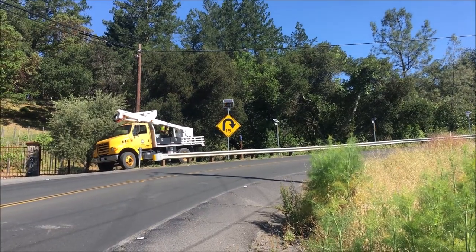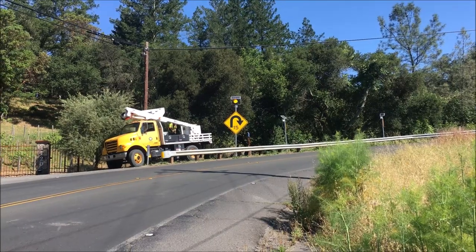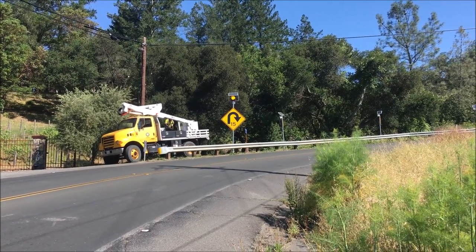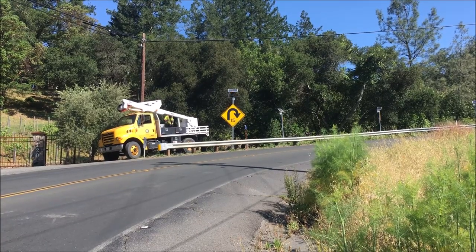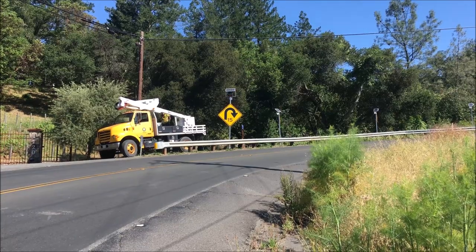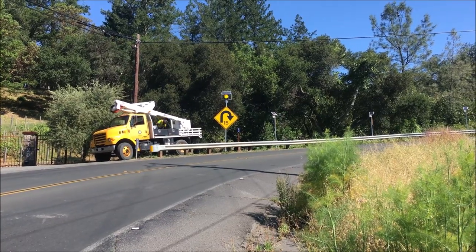All right, there we go. Jose's got the light in there. He's just securing the boom truck that we used to put the light on. It's flashing away, and hopefully that'll draw a little bit more attention to this curve and they'll stop crashing through it. So just keep my fingers crossed and hope it works.